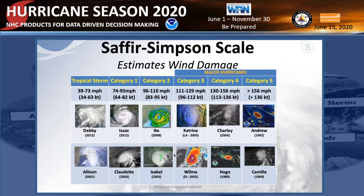The wind damage and the wind threat can be categorized pretty easily by the Saffir-Simpson scale that runs from Category 1 all the way up to Category 5 hurricanes, with Category 3, 4, and 5 being major hurricanes. But again, it's important to remember that the Saffir-Simpson category only talks about what the wind damage potential is. It doesn't really touch on the potential for storm surge, and certainly not the potential for rainfall flooding, which is almost entirely disconnected from how strong a storm is at landfall or even later on in its life cycle.